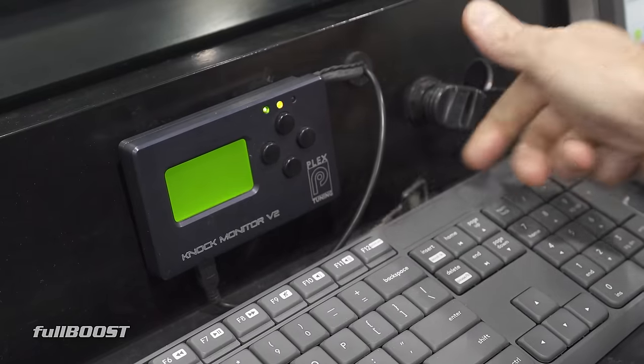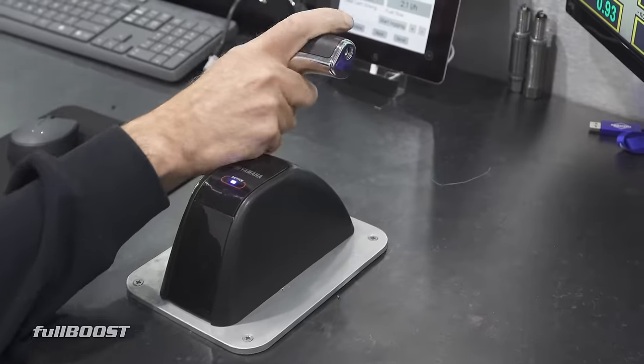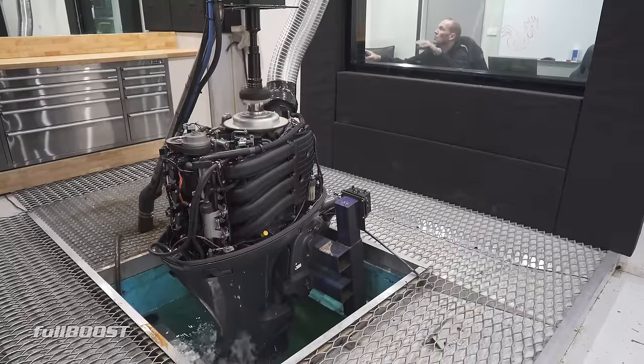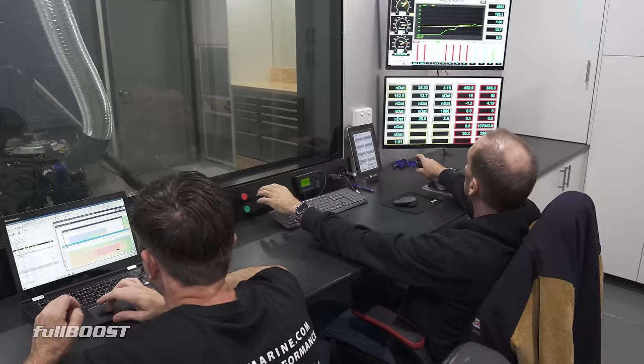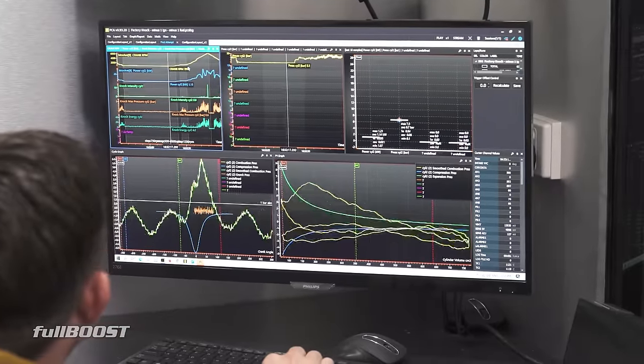People don't understand how important it is to have a test cell that is repeatable. If you haven't got repeatable figures, you can make a change with mixture and timing and camshaft, and if you can't repeat it, forget what the number is. Forget if it's 200 or 400. You want to be able to repeat the number accurately, pass after pass after pass. And a typical calibration like this, we may do 400 to 500 dyno sweeps.